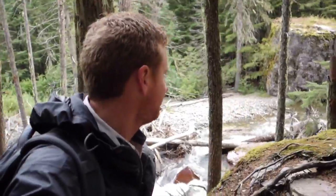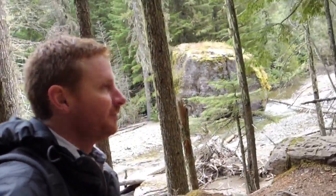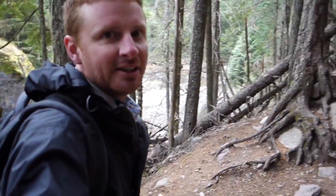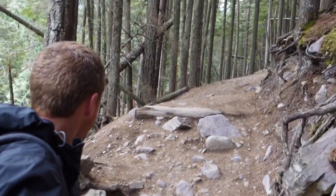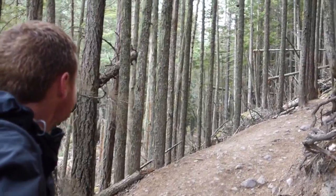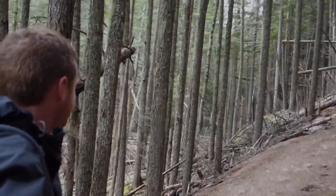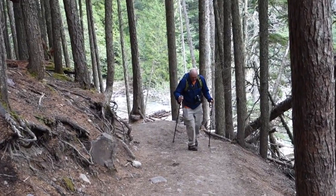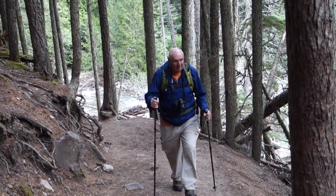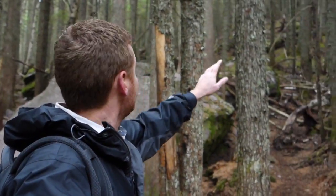Avalanche Lake Trail is pretty cool so far. We've been running along the river here. We got some cool terrain here to navigate. How is it, Dad? Nice. All right, I feel like we are in prime grizzly bear territory. I've seen caves all up in these rocks.